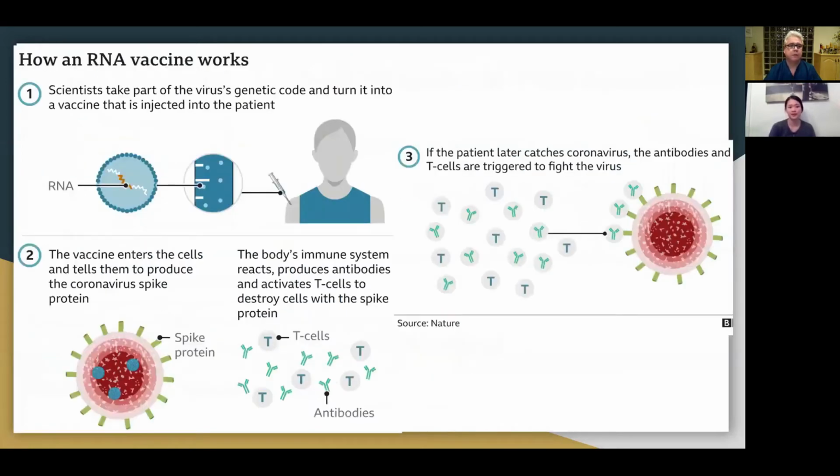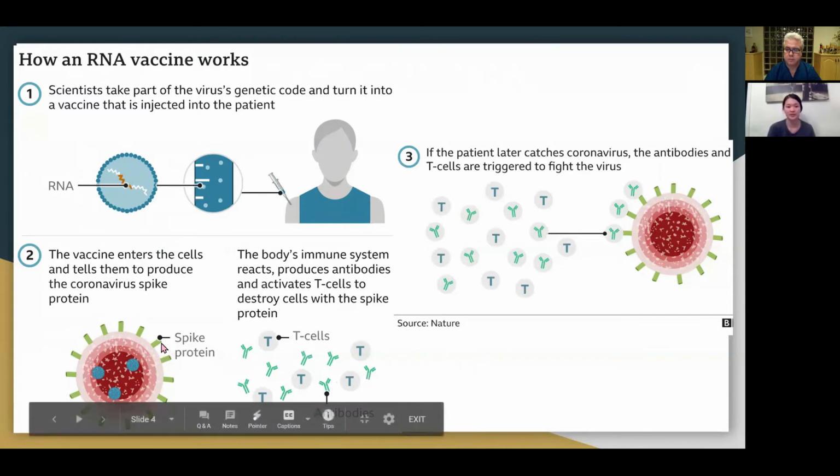So here is an illustration of how the RNA vaccine works. Scientists will take part of the coronavirus genetic material and add it to the vaccine. And the vaccine is injected into a person's body. Once it enters the cell, it will give the cells instructions on how to make the spike protein unique to the coronavirus. In this picture, you can see the spike protein on the surface of the virus, but it doesn't give you the virus itself.